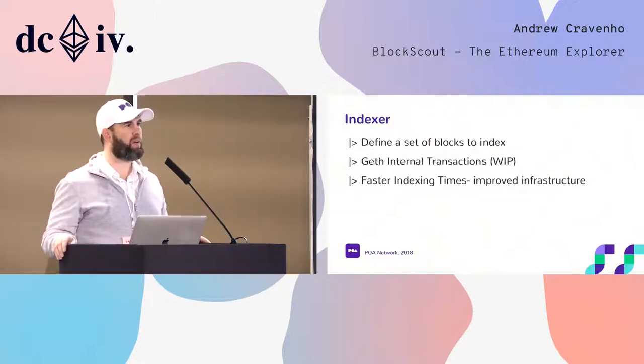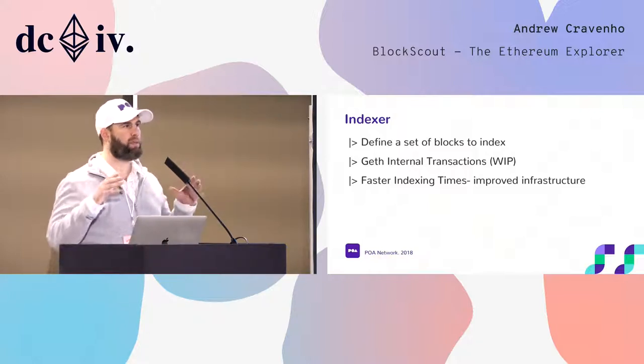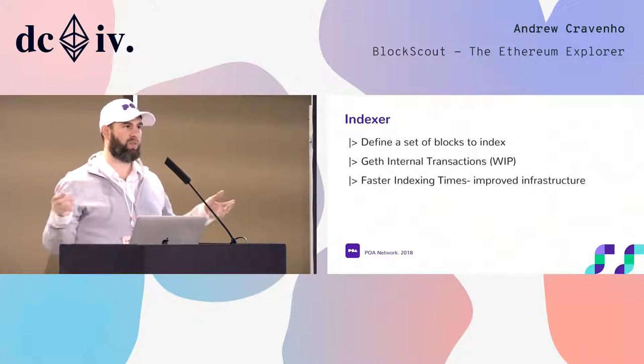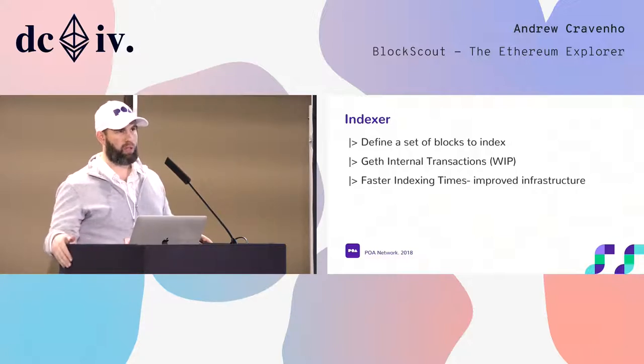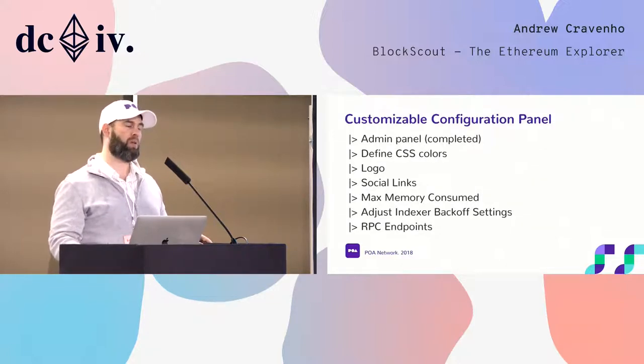As far as our indexer, we've had many user requests to define a set of blocks on any EVM chain and just index those. It's good for analyzing certain sets of data. We have our best engineer working on Geth internal transactions. So that should be available late next week. And as I mentioned before, faster indexing times.